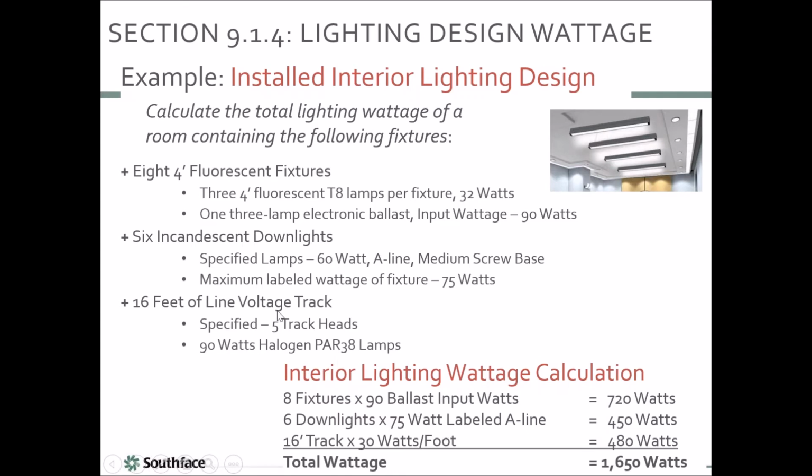And the track lighting, you can use a certain amount per foot. So anyway, in this case, let's say this is your whole building, and these were all your light fixtures, and it added up to 1650 watts. As long as your budget is at least 1650, you pass code.